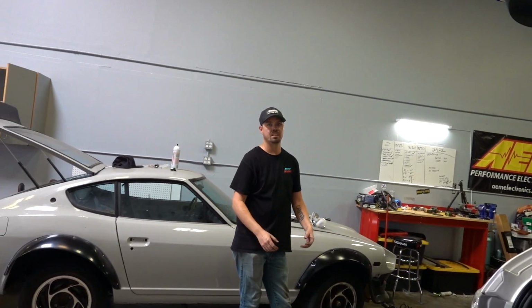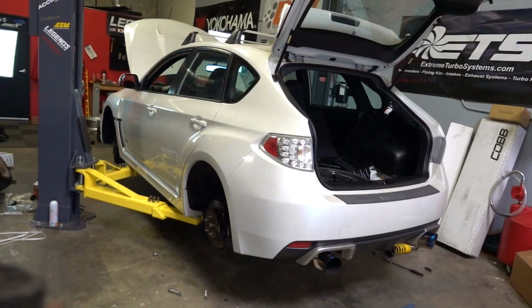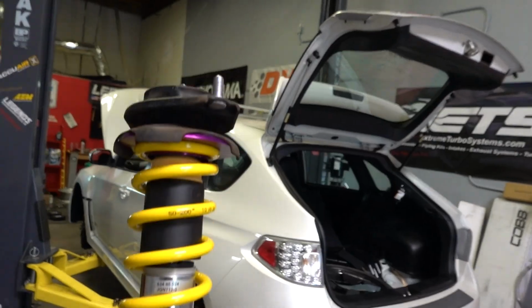All 4 coils are good to go. And Tim, you know what? It's time to put them on and lower this girl down. Let's lower her down, Tim, bro. It's gonna look freaking sick. So we're gonna start with the rears here.